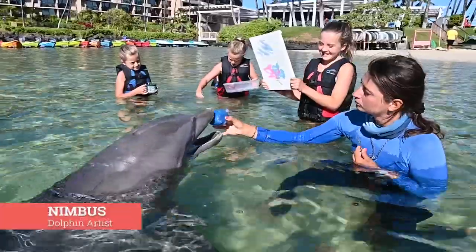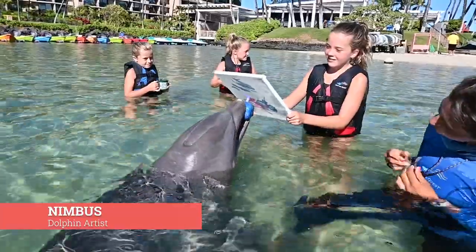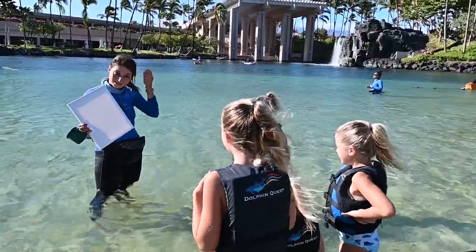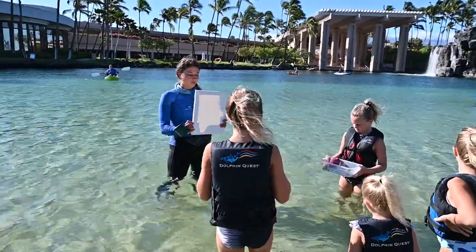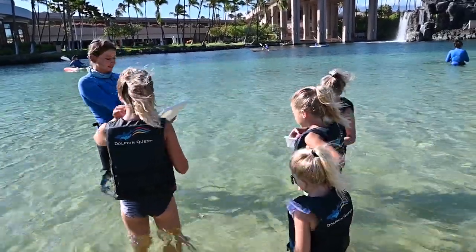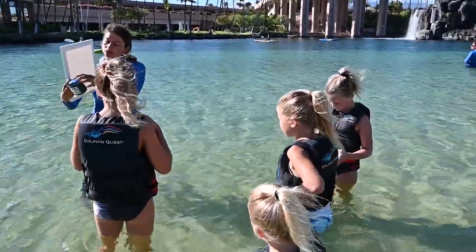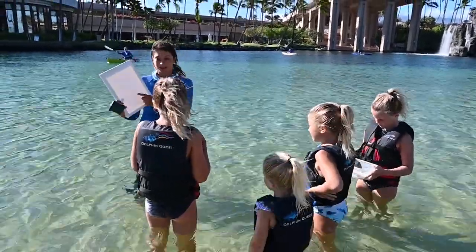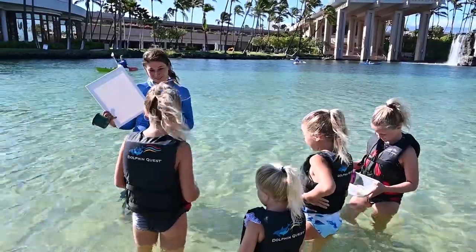Yeah. My painting partner today is the dolphin Nimbus. I'm gonna have you guys help me paint with Nimbus. I like to do collaborative art. I paint with some really cool artists around the world. How you're gonna do that is I'm gonna have one of you guys hold this canvas. You just hold it by the side and tilt it down, because Nimbus is gonna put the paintbrush in its mouth with some paint on it, and it's gonna come up and touch on it. Sound good? All right.